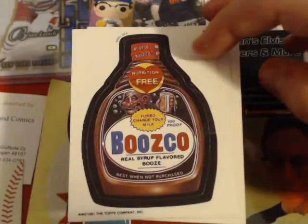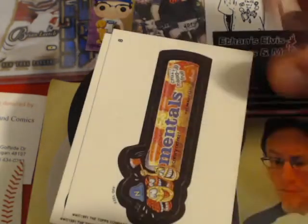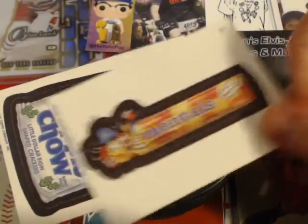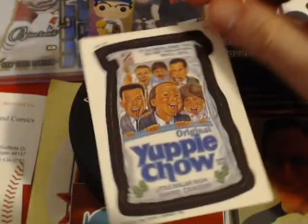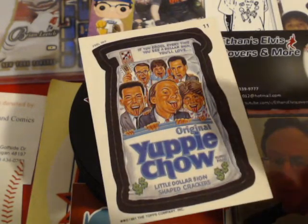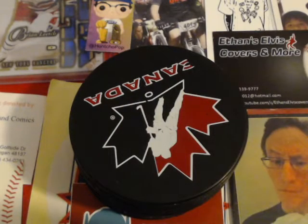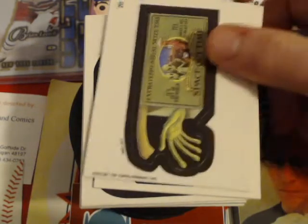And we got Bozooko. Real syrup flavored booze. Nice. And then we got Mentos. Chewy Center. We got Yuppie Chow. If you drool every time you see a dollar sign, you'll love Yuppie Chow. Little dollar sign shaped crackers. Next. We got Scrawny. That reminds me of me. We got Space Out Time.